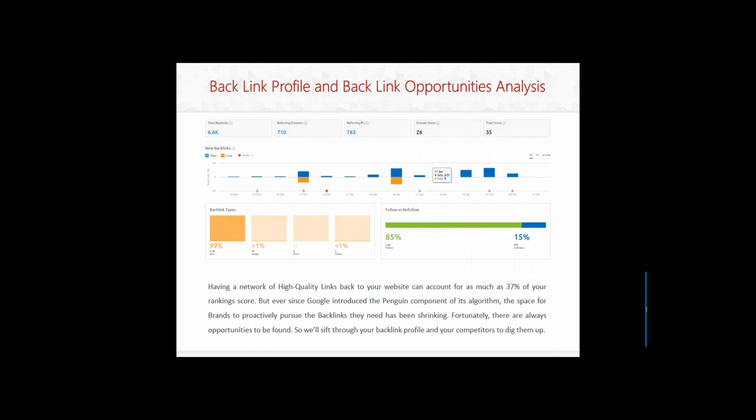So we'll sift through your backlink profile and your competitors' backlink profiles to dig up those opportunities so that we can incorporate them into our SEO recommendations. It's actually one of the best sources you can find of link building opportunities: literally where your competitors are getting links, but where you aren't.